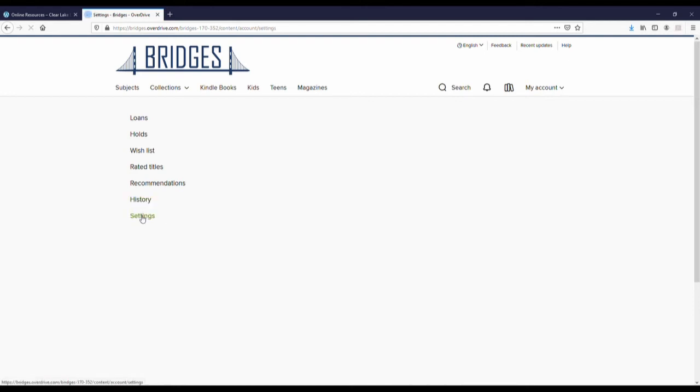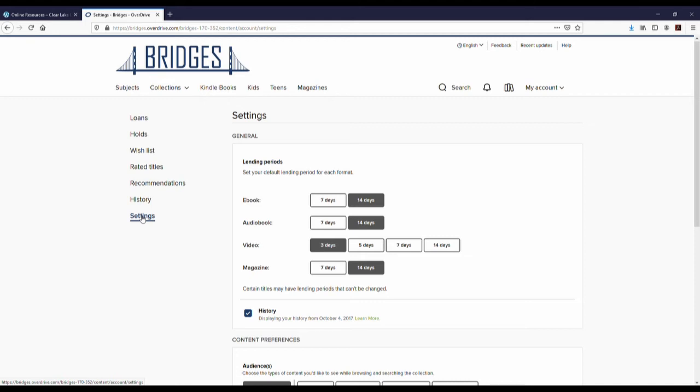You are able to set your default lending periods for items based on their format. For instance, you may be a quick reader and only need a couple days to finish a book. If you set your lending period to 7 days instead, it will adjust what other patrons see as their wait time on their account for that item. Or extend your loan period to the maximum if you like having your items out for a bit.